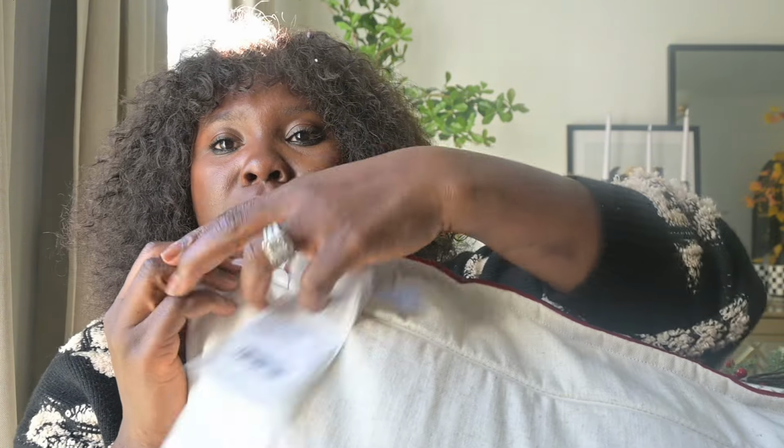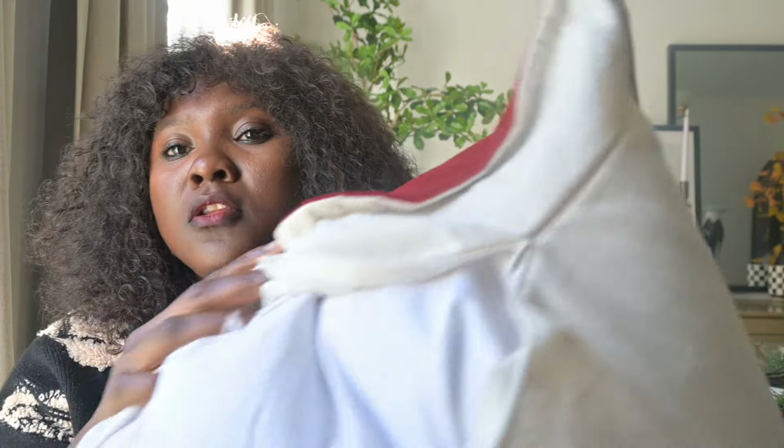You can also remove it. Like I said, it has a zip right here that you can just zip out. This is how the insert looks. And again, it's a feather down. It will tell you on the paper, feather down, that you can actually chop this pillow.